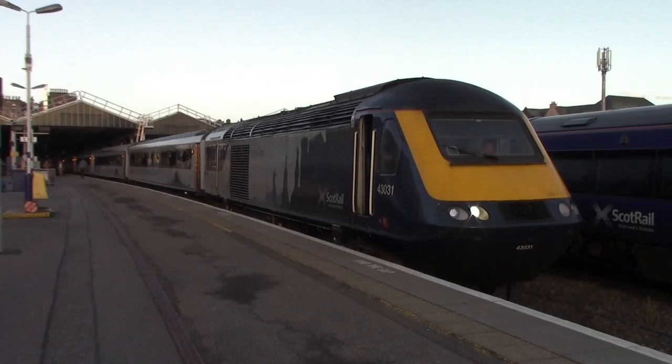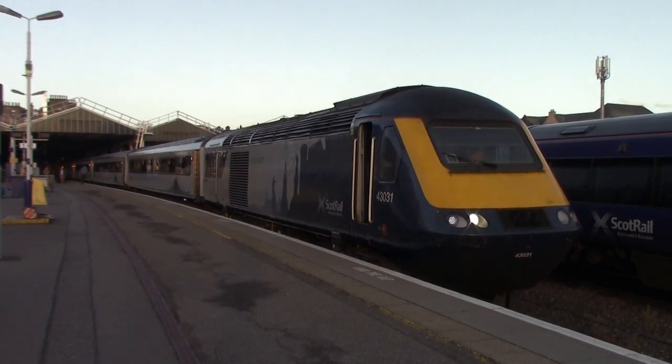So I'm now standing on the platform, and right behind me is the 0536 ScotRail service to Glasgow Central, Class 43 HST. And I'm going to be taking that to Kingussie Station, which is the first station I'm stopping at on this Highland Mainline challenge.